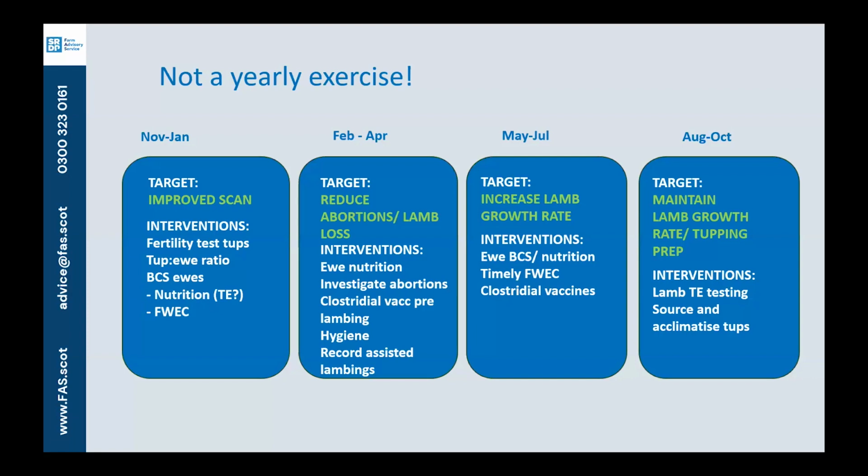Right, so we're sitting here, well, we're December now, and we're thinking, right, well, what's going to stop me getting to that improved scan figure? So it might be tups not working. If you put yourself in your wellies on the day of the scan, you're a wee bit disappointed with it, and you're going to think, well, why has this happened? Could it be the tups haven't worked? Could it be my tup to ewe ratio wasn't right? Did I use too many lambs? Should I have used some more shearlings? Were the body conditions going to my ewes right?